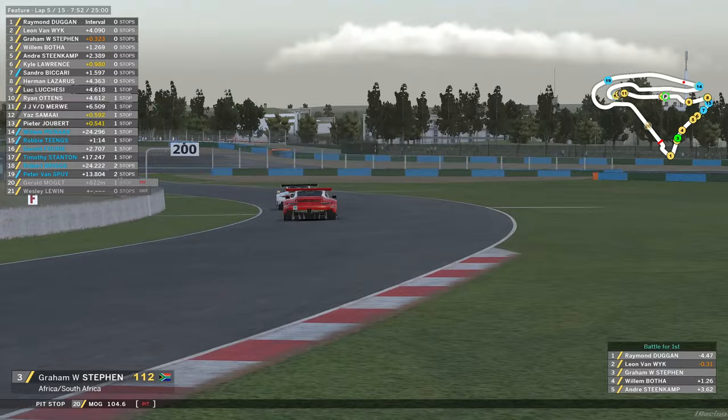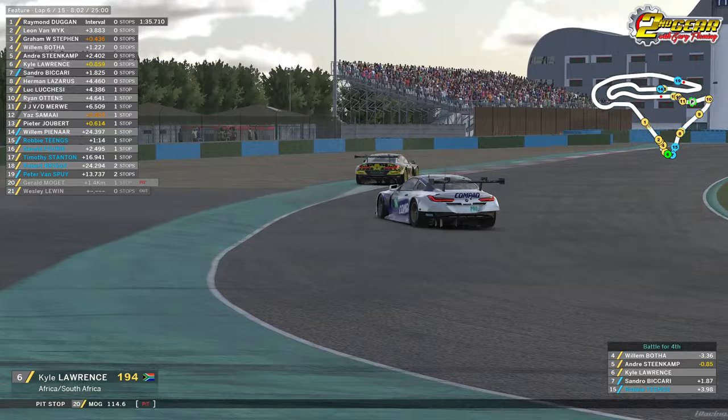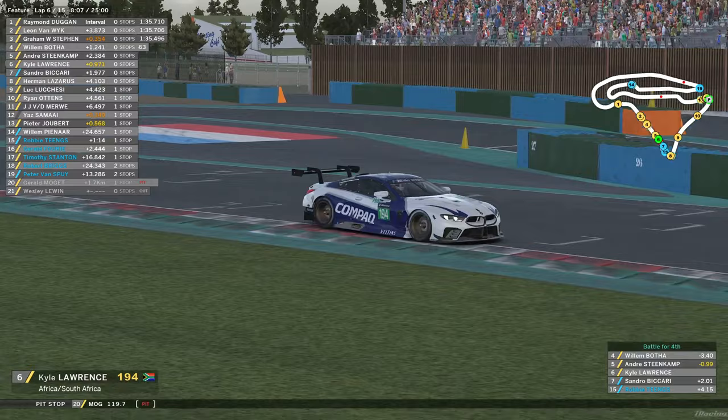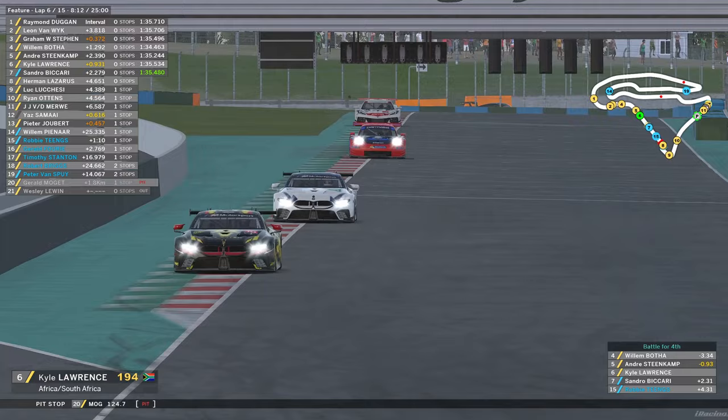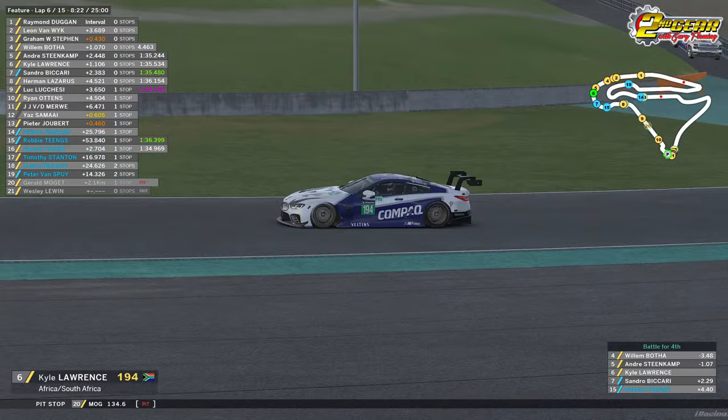Another reasonably close one is Carl Lawrence in the 194. 13 positions up is Carl Lawrence. While everybody else had problems, he kept it all nice and smooth in race number two. Race number one didn't work out for Carl Lawrence. Not at all, in the compact GTE BMW. But this time it's worked out pretty well for the man in the 194. It's looking pretty for him right now. He just goes and posts the fastest lap time.